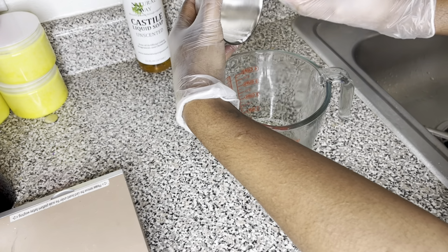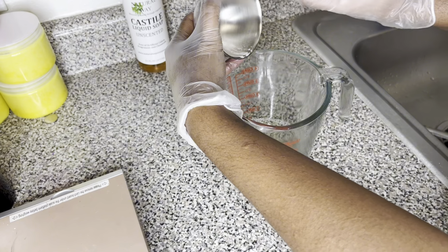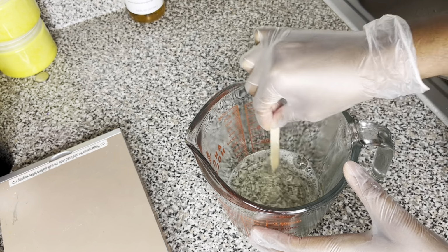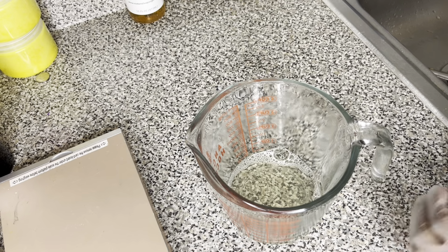I take each product and just evenly pour it into the mixture, the soap and water mixture. And after each pour, I'm going to make sure that I am mixing each product in very, very well because you want to make sure that everything is mixed perfectly before you move to the next step.